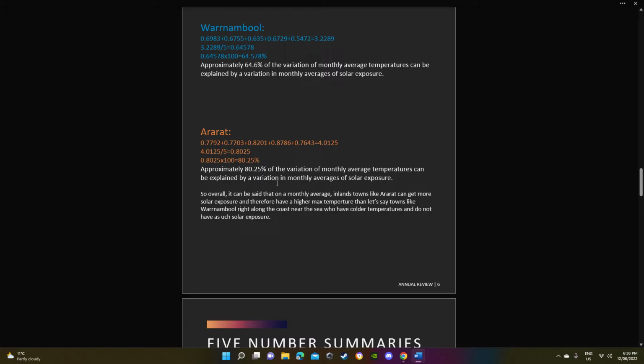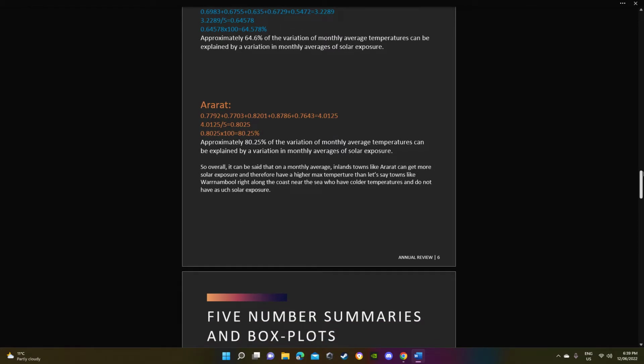So it can be said that on a monthly average, inland towns like Ararat can get more solar exposure and therefore have a higher max temperature than, let's say, towns like Warrnambool, which are right along the coast near the sea, which have colder temperatures and do not have as much solar exposure.